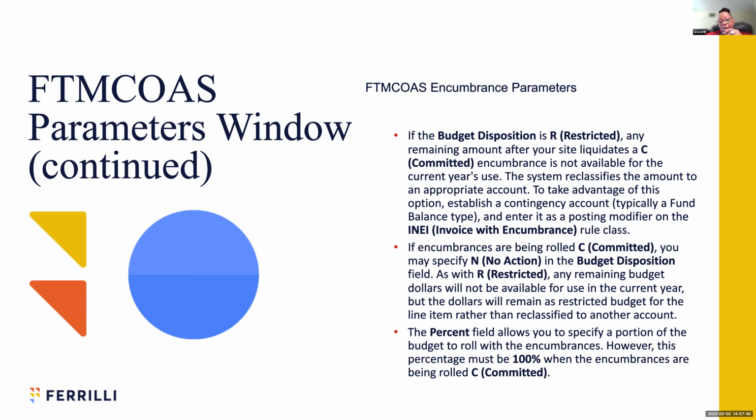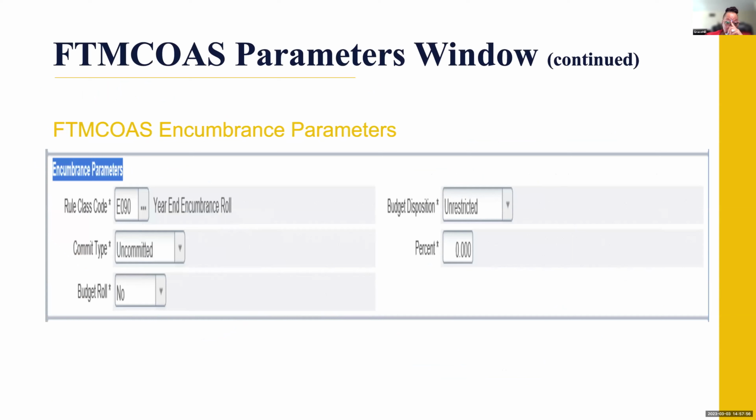The percentage amount at the end of the field just allows you to specify a portion of the budget to roll with the encumbrance. However, the percentage must be 100% when the encumbrances are rolled. What? Committed. A lot of rules tied to committed. When you say 100%, I don't want you to think it's going to start all over again with that original budget. It's going to roll forward 100% of that remaining budget. So everything that we were talking about on those past 2 pages fits in this encumbrance parameter roll.